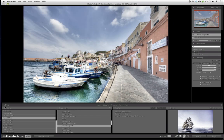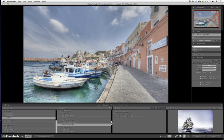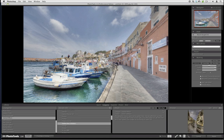Now, when an effect comes in, it comes in anywhere between 70 and 100% strength, which oftentimes is very, very strong. So what I always recommend doing is starting at 0 and then bringing it up to a point where you're happy. And I like what this is doing to the image here. I just kind of like how it's affecting highlights. What I want to do next is warm up this image, or at least the foreground, by going to Golden Hour Enhancer. So let's add this to the stack.